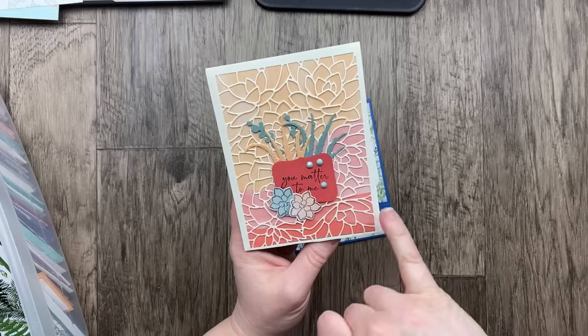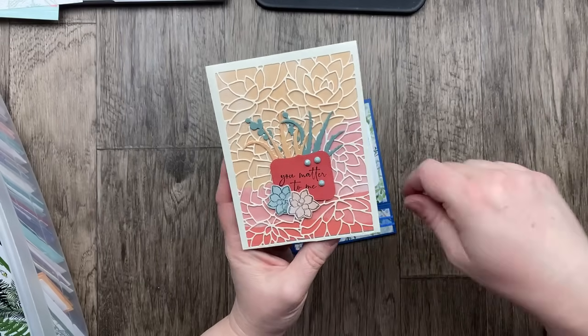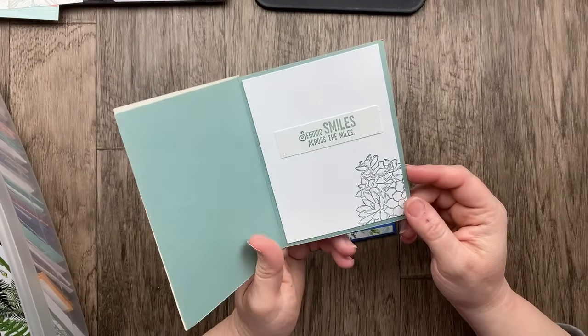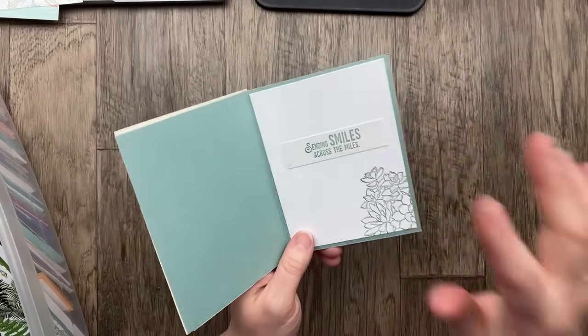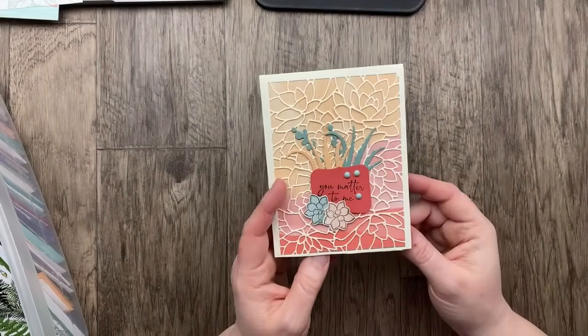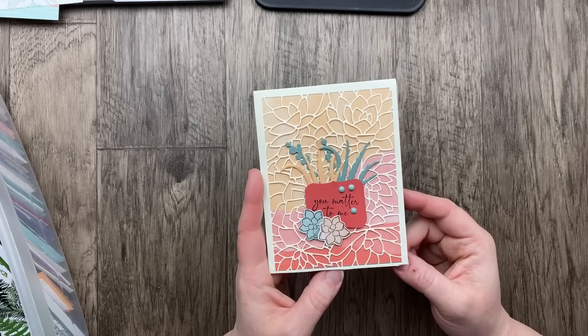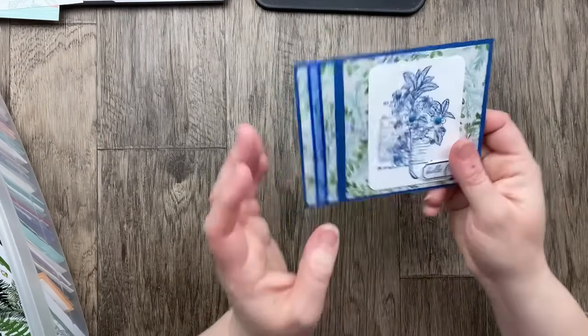Oh, and then the gorgeous calypso coral. Beautiful, beautiful, beautiful on the inside. Sending smiles across the miles. I don't remember what stamp set this is from, but I remember that stamp. And this is my mission this year in 2024. Sending cards and spreading those smiles across the miles. I hope you will join me in sending lots of cards this year.